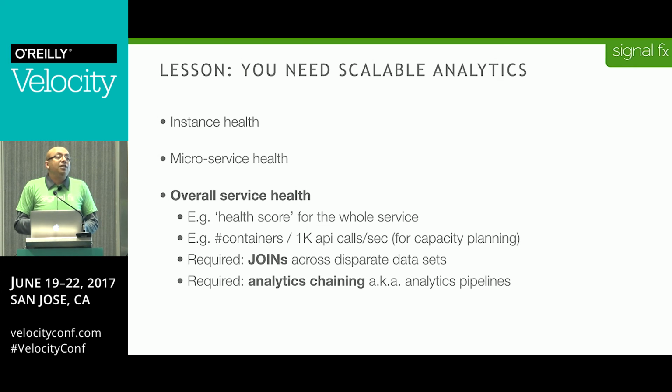So there, the two things that we did was we combined two different data sets, and we also did a thing called chaining, or an analytics pipeline, because we are processing data from individual data types and then combining them. And as I mentioned in the example, it's very reasonable, and you should expect to have to do that, right? So you need the ability to do joins as well as chaining.